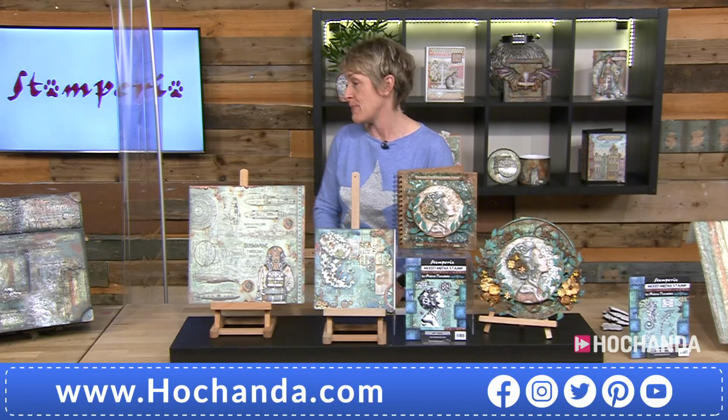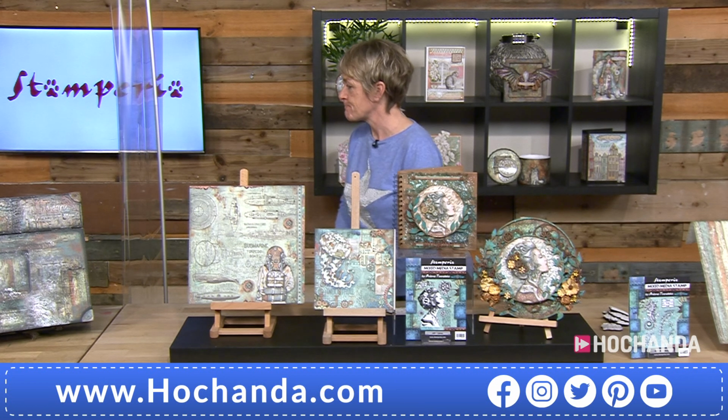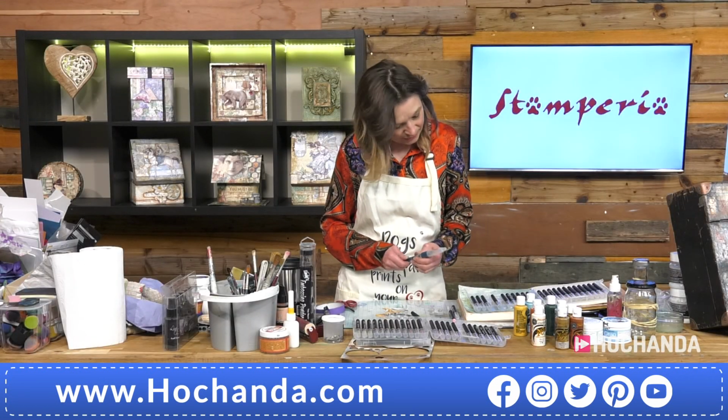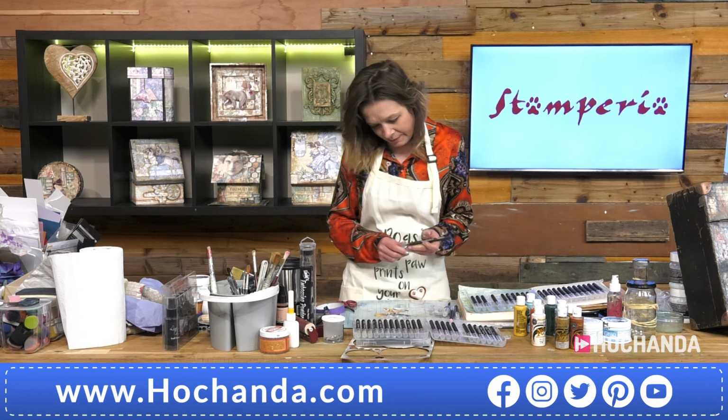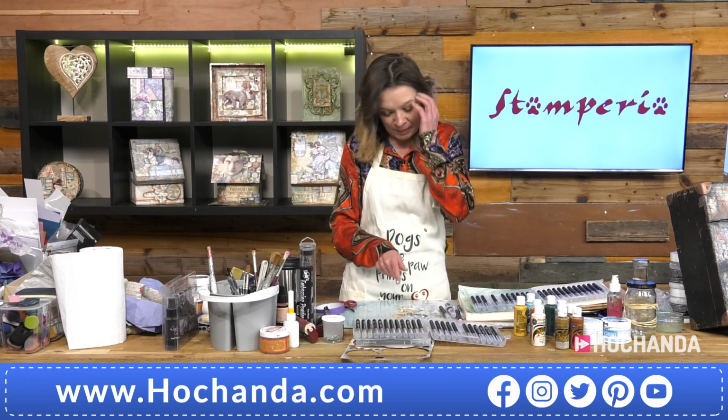Right, I'm going to head back to Leonie. And what are you doing, Leonie? Well, I've been colouring my lady in. I'm trying to do it relatively quickly because I know I haven't got tons and tons of time. So just colouring her in a little bit, using pens first of all.